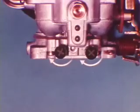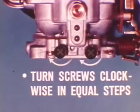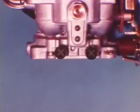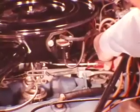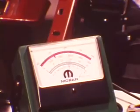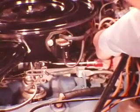Now, with the rich mixture condition established, reverse the adjustment direction. Turn both screws clockwise in equal steps for an acceptable carbon monoxide reading and the lowest hydrocarbon level with smooth idle. Remember that drivability may suffer if CO drops below the specified level. The speed screw must be reset if mixture adjustment changes idle speed above or below the specified setting. After resetting idle speed, repeat the mixture adjustment procedure.